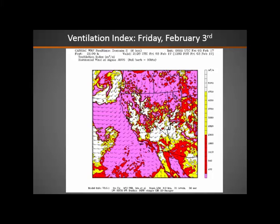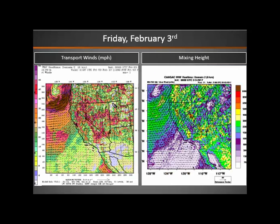Now looking at the ventilation index for today, with these gusty winds in place, we'll see good dispersion over western and southern areas of the Great Basin, and still relatively poor dispersion in areas further north. Now if we look at the individual components, the transport winds on the left, we can see these gustier winds in the oranges and purples across parts of Nevada into Utah. However, further north, wind flow is much lighter. Also, mixing heights will remain relatively good over Nevada into the southern areas of the Great Basin, and still relatively poor as you move further north.